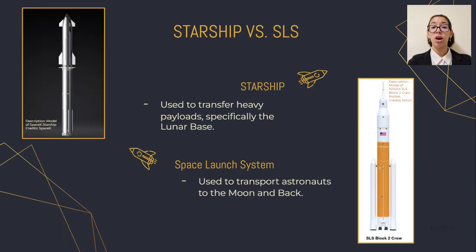To achieve the goal of sending our payloads out and our astronauts, the DREAM mission will combine use of both SpaceX's Starship rocket and NASA's Space Launch System. Starship will be our primary method of transporting heavy payloads because of its size, payload capacity, and ability to alleviate costs with its reusable Raptor engines and super heavy booster. NASA's SLS rocket is also a great option because, similar to Starship, its advanced core stage and use of liquid oxygen and hydrogen make it another great resource for transporting payloads and the astronauts.